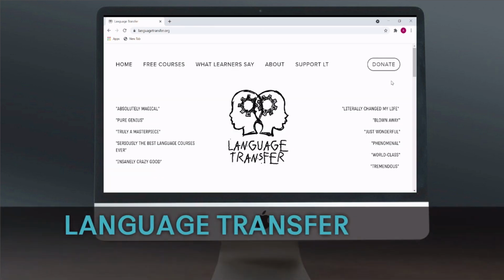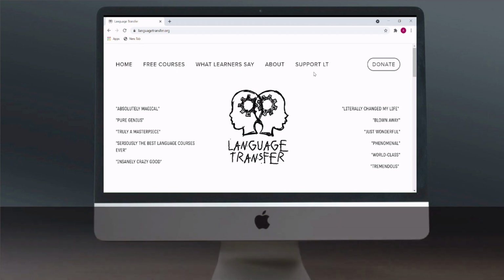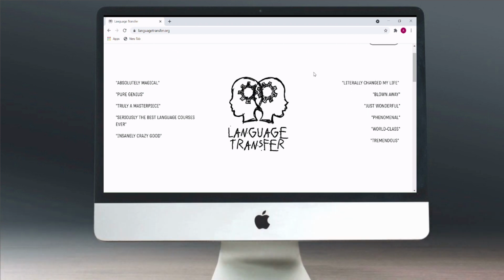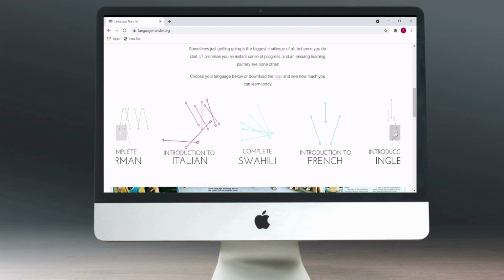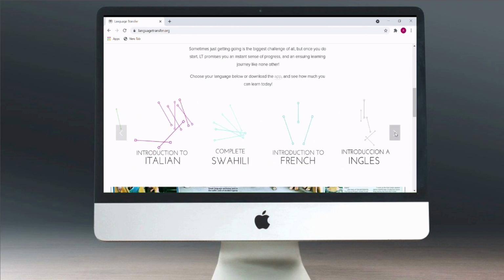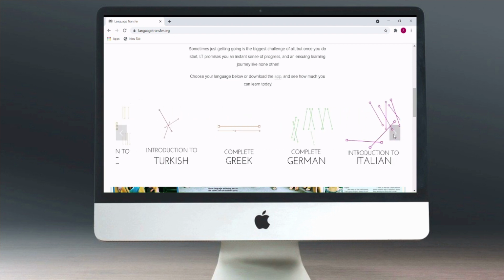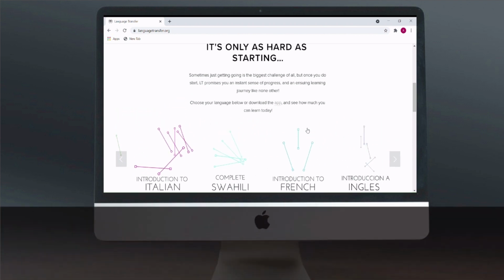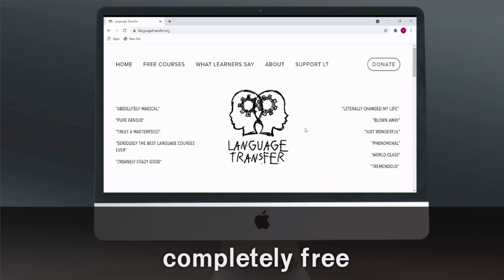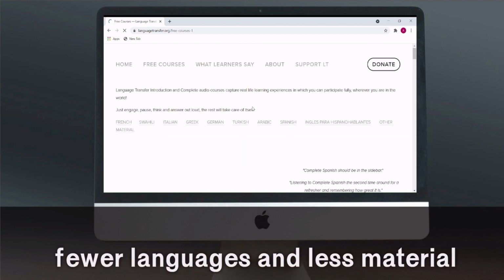Language Transfer's audio lessons are completely free, but they're really only suitable as introductory courses. They take a unique approach in teaching learners how to think their way through learning a new language. Like with Pimsleur, you won't be instructed to take notes or do anything other than listen along and speak when prompted. The fact that Language Transfer material is completely free is noteworthy, as a lot of time has been clearly put into these courses. The trade-off is that there are much fewer languages available and that the courses cover much less material.